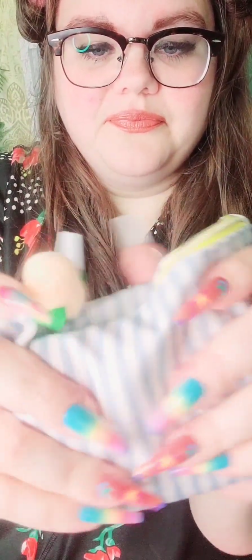Alright. So let's get these out and see how they look on you. Alright, this is our cute little bag this month. Doesn't make a lot of sense. Look at this cute little peach. I'm guessing it's a peach.